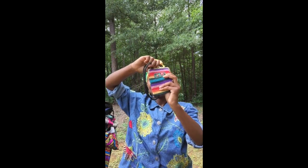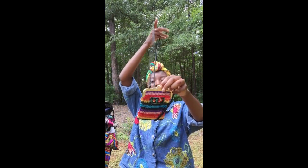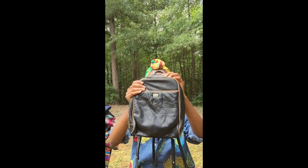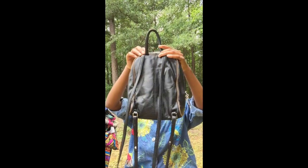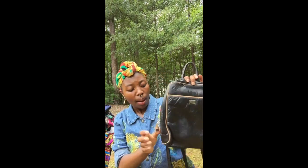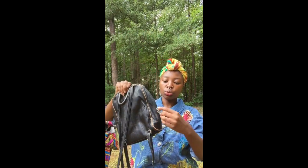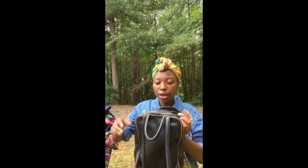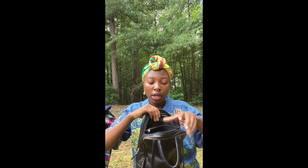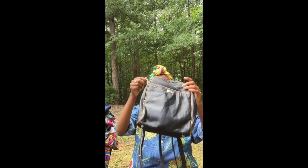My next item is this little purse wallet, and this was also 50 cents at the thrift store. Pretty cool. The next item, this backpack. I found this at the thrift store. Oh my god, it's a Bella Studio. It's this leather backpack, whatever you want to call it. It has two little zippers right here. The inside is kind of junky because I have stuff in it, but it comes with multiple pockets. Yeah, I just love this. This is so cute.